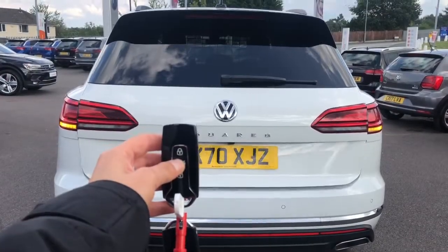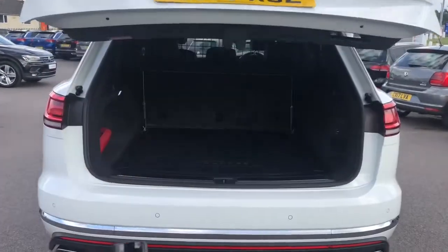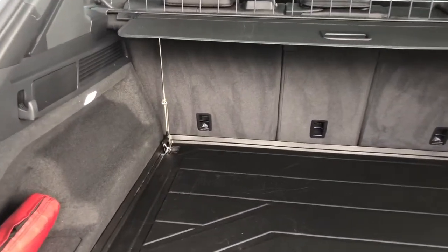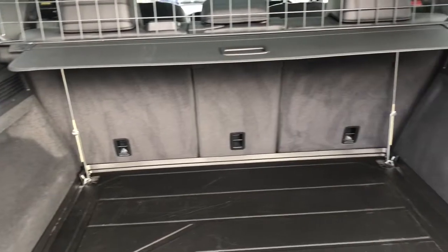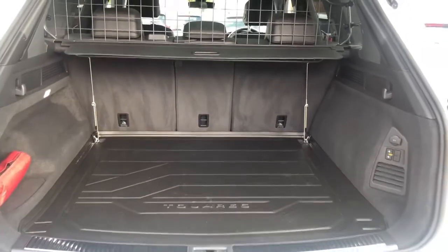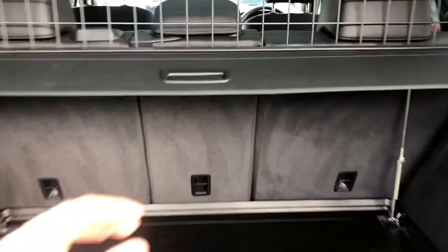And then we do also have an electric tailgate, which we can access via the key fob. So moving into the boot, we are greeted with a huge and practical space. Got plenty of room to store your weekly shopping, as well as a few large suitcases. You could always put the rear seats down if you ever required that additional room. You have also got your handy parcel shelf there as well.